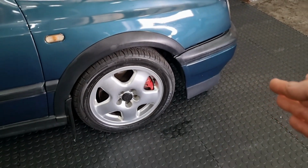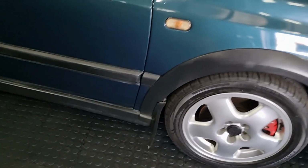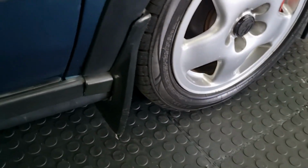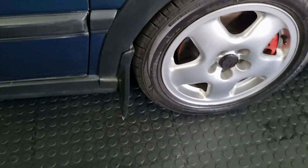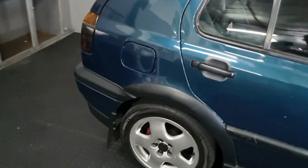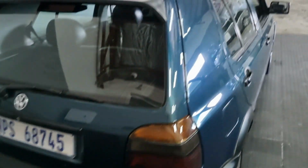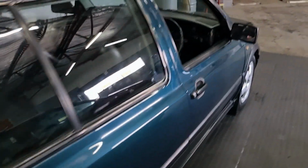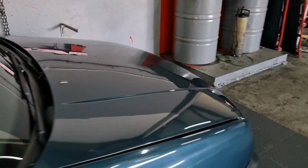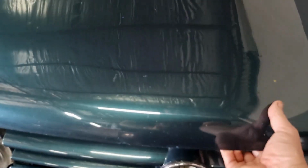I put new brakes in the front and new discs, and I painted the calipers. I had new mud flaps for the front. I changed the little beading. These beadings were missing. Then I got the rear mud flaps. You can see these are replicas, but they are pretty good replicas. And then basically the rest of the work was on the engine. This car, VR6, it's all about this VR6 engine.